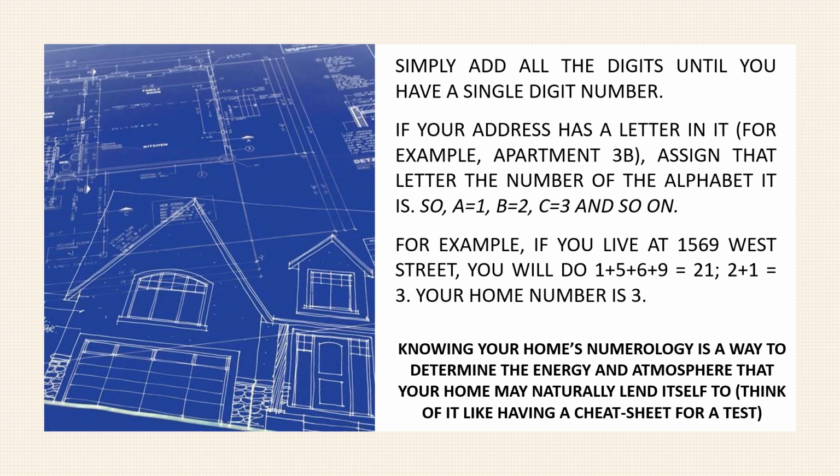single digit number. If your address has a letter in it, for example, if you live in an apartment such as 3B, assign that letter the number of the alphabet. So it would be A equals 1, B equals 2, C equals 3, and so on. If you live, for example, at 1569 West Street, you will do 1 plus 5 plus 6 plus 9. You break that down. 21 equals 2 plus 1, that equals 3. That would be your home number 3. Knowing your home's numerology is a way to determine the energy and atmosphere that your home may naturally lend itself to. Think of it like having a cheat sheet for a test.